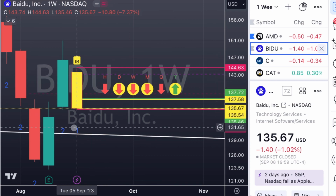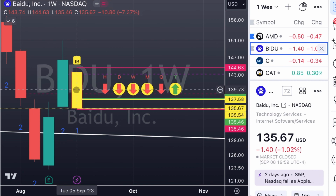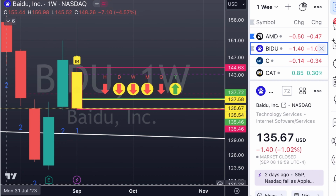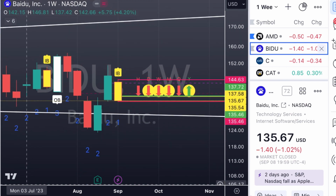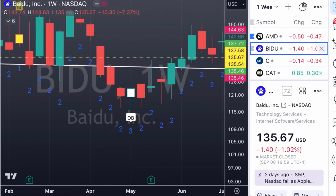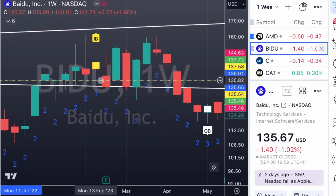Inside bars, or 1 bars, they don't break the high. They do not break the low. They stay within the range. It's a tightening range. And when we see those inside bars, I want you guys to think of a spring being compacted, squished, loaded. And we look for these kind of big runs here.